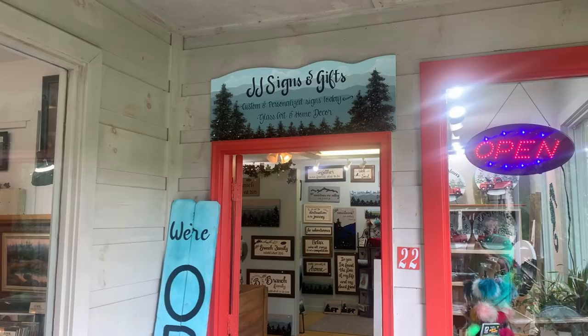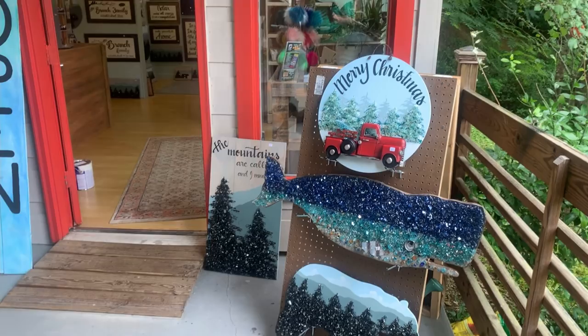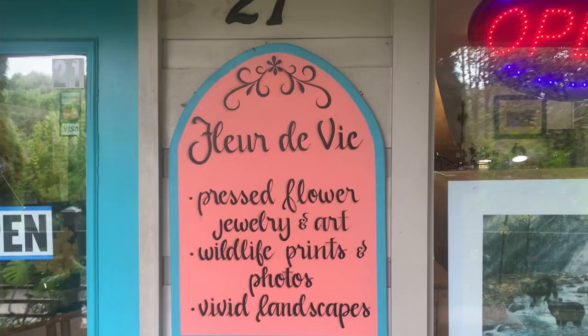JJ Signs and Gifts. We were actually just in this store. They have a lot of unique pieces. There's a lot of glass done really creatively, and this is hand-painted too. And they're very friendly. So this is the Fleur de Vie. You sound like Pepe Le Pew.